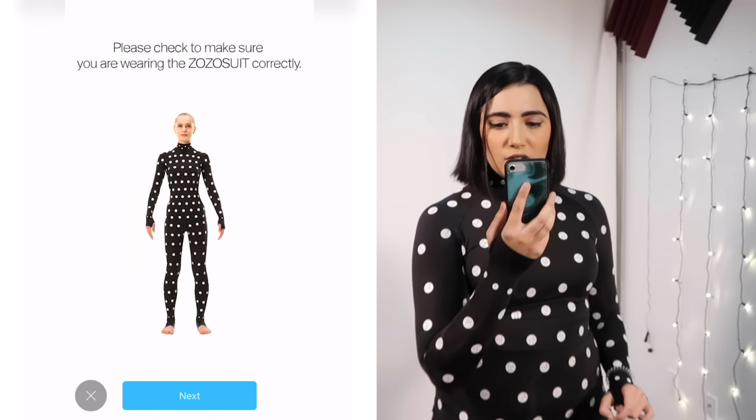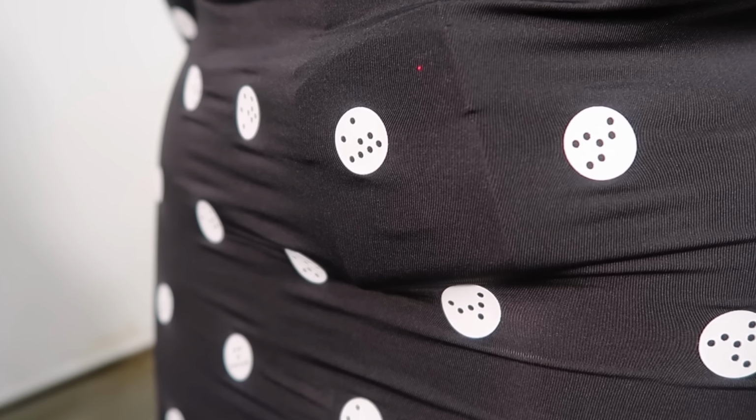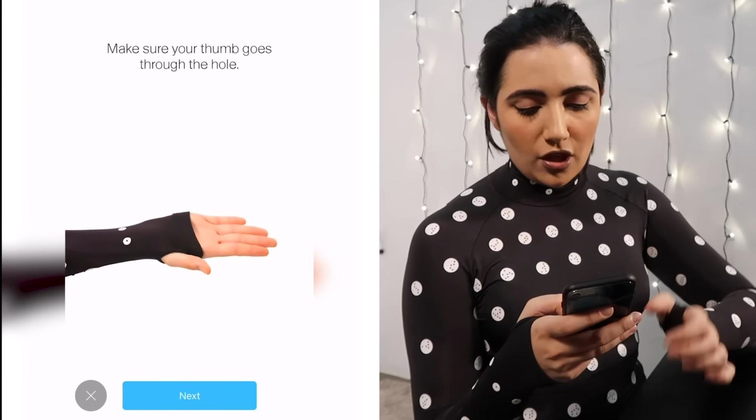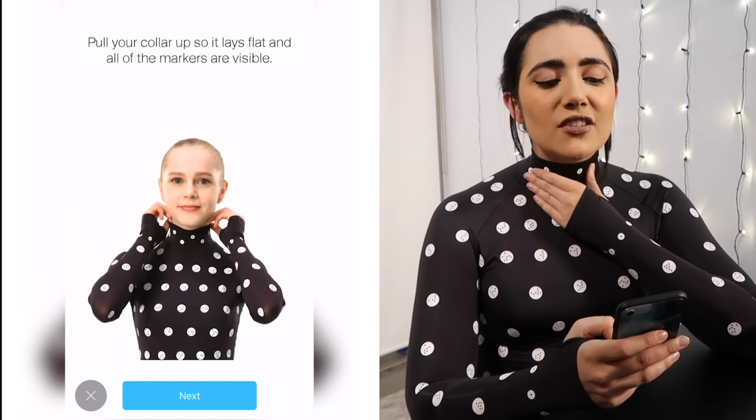Okay, so I have to make sure I'm wearing the Zozo suit correctly. You gotta take your mic pack off. This is true. Otherwise, they would just record a large lump on my back. That means the audio is about to get worse. Okay, so checking the suit. The thumb is through the hole, yes. The heel is in the hole too. Is my collar flat? I believe so.